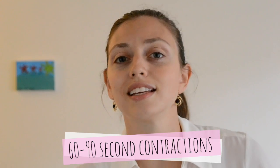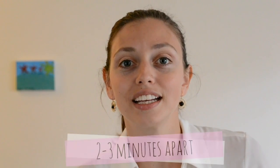Here, your cervix is dilating anywhere between 8 to 10 centimeters, and the contractions are anywhere between 60 to 90 seconds in length. And they're coming anywhere between 2 to 3 minutes apart. They're definitely super intense. They feel super strong, definitely long, and you are going to feel self-doubt. This is probably what your emotional state is going to be like at this point.